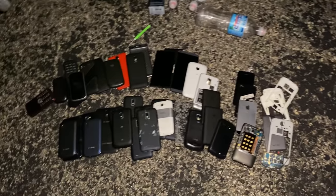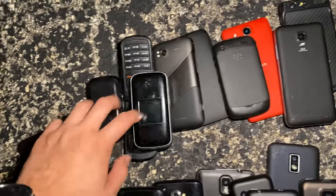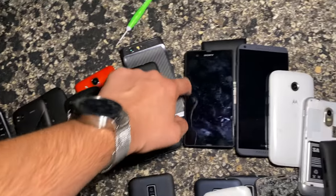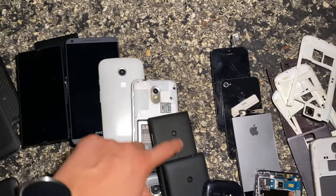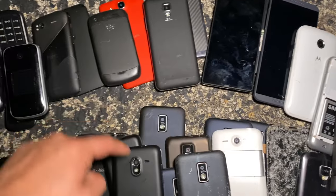Dude, wait. Let me get a good view of this. Holy freaking cow. How many phones is that? Are we going to count them? I have no idea. We got 1, 2, 3, 4, 5, 6, 7, 8, 9, 10, 11, 12, 13, 14, 15, 16, 17, 18, 19, 20, 21, 22, 24, 25, 26, 27, 28, 29, 30, 31, 32, 33, 34. We just found 34 phones and these parts right here, guys. Holy cow.